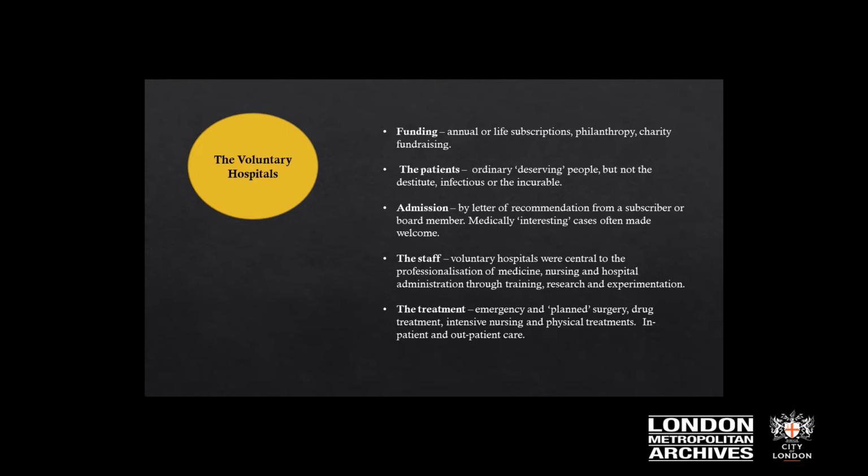What about wealthy people? Where did they get their treatment in this period? The truth is that before the age of modern science-based healthcare, few people went to hospital if they could afford to be cared for at home. The likelihood of getting an infection in hospital and dying from it was just too great a risk. And in any case, most medical treatments at that time could be given successfully in a domestic setting.